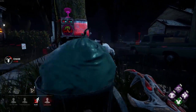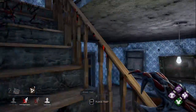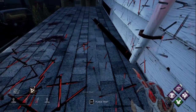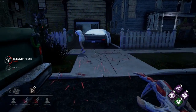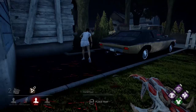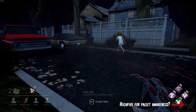Healing, all right. Okay, she's gonna do that. Out that window. Outside these windows is good too, for that very reason. Oh, she's gonna go. Oh wait, there's no pallet there. There was a pallet there. So yeah, trap the pallets.